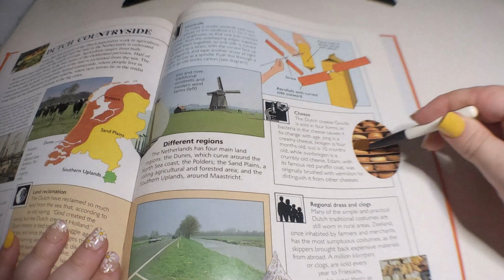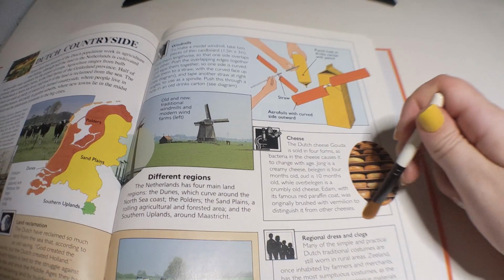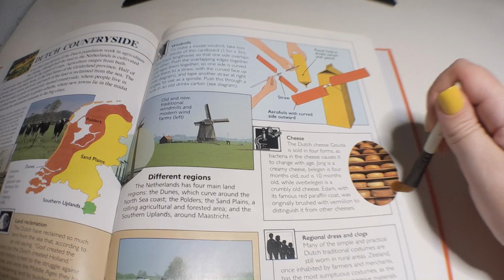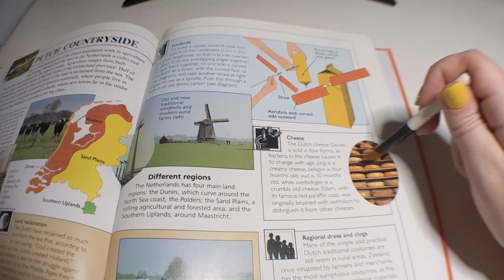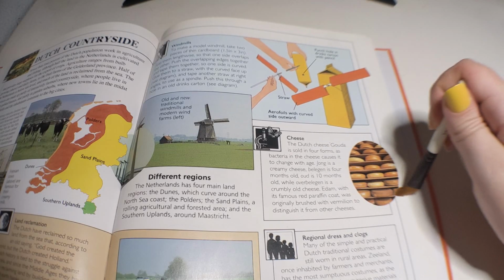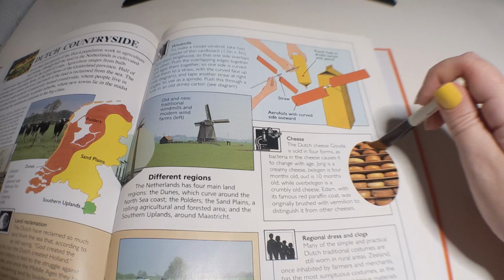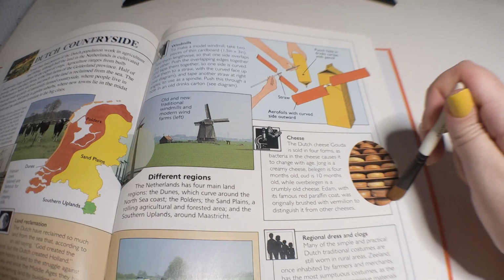Cheese. The Dutch cheese Gouda is sold in 4 forms, as bacteria in the cheese causes it to change with age. Jong is a creamy cheese. Belegen is 4 months old. Oud is 10 months old, while Overjarig is a crumbly old cheese. Edam, with its famous red paraffin coat, was originally brushed with vermilion to distinguish it from other cheeses.